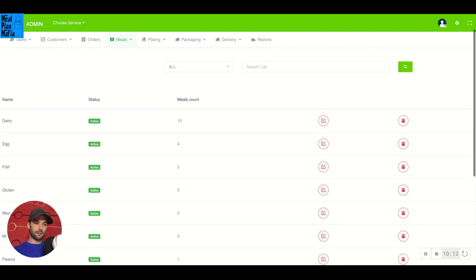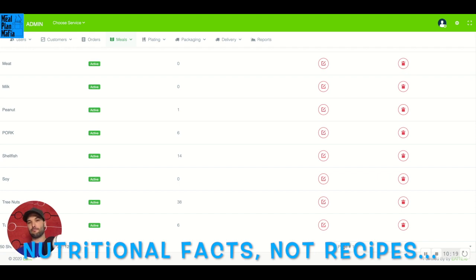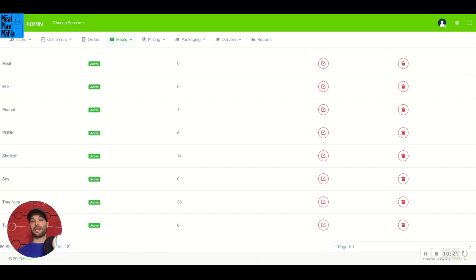Here's some allergens. Here's the common allergens. They pull the recipes from the USDA database. So it's already got the macros, the nutritional information, all that. You can also add your own recipes. You can add your own allergens. As I showed you, you could add your own diet plans and all sorts of other stuff. This is so customizable. It's insane.